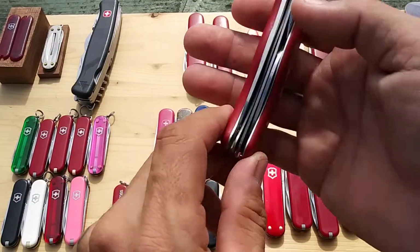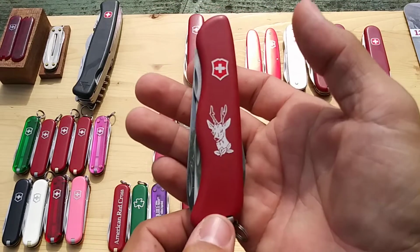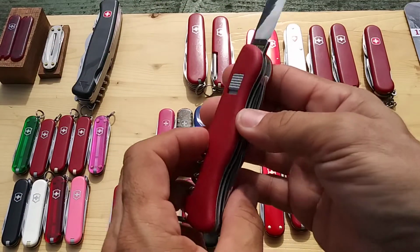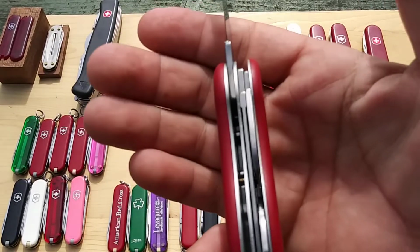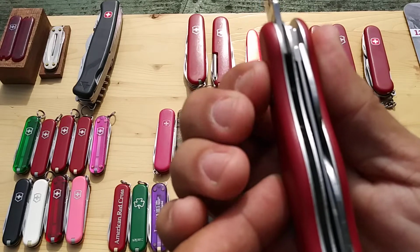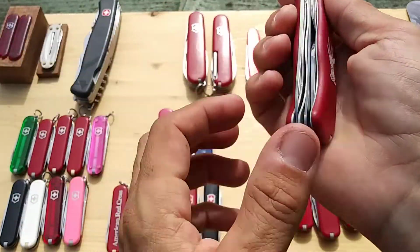This is also, I think, the 111 millimeter Hunter maybe, but this is a Victorinox. This one is also a locking main blade. You can see the locking system's a little different on this though. If you can see in there, it's not a liner lock, but it's basically a catch inside. So there's a stop pin that slides up and down that catches the blade, and this one locks in place, which I thought was kind of cool.